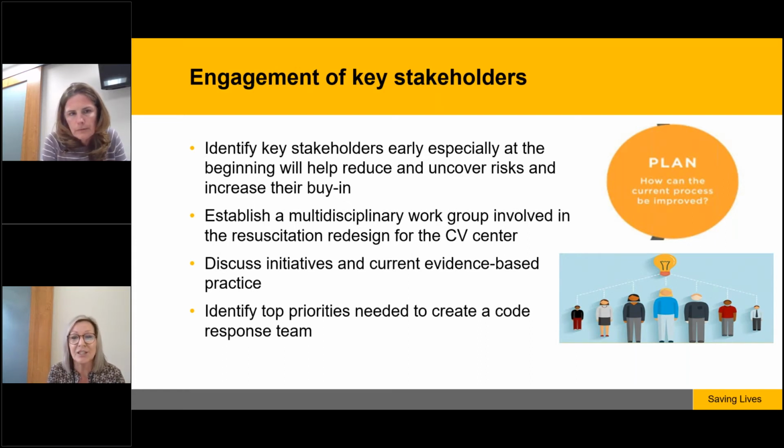And with key stakeholders, I'm talking about directors and administrators: our chief of cardiac surgery, our director of the cardiovascular center, our nursing director of the cardiovascular center, our medical director of the ICU. Getting them involved early helps reduce and uncover risks and increases their buy-in. It also brings to light what barriers there are. And I remember the first time I talked about this protocol and wanting to use this mechanical CPR device with our director of the cardiovascular center, the response I got was, those things are dangerous. Don't they hurt people?